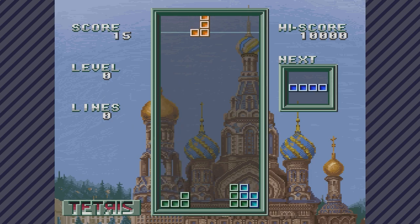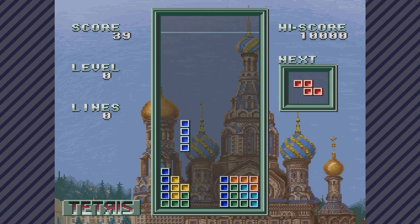In today's episode, we'll cover various ports and versions of Tetris. If you enjoy any of the reviewers featured, please check out their channels. With all that said, here's Tetris and its numerous ports.